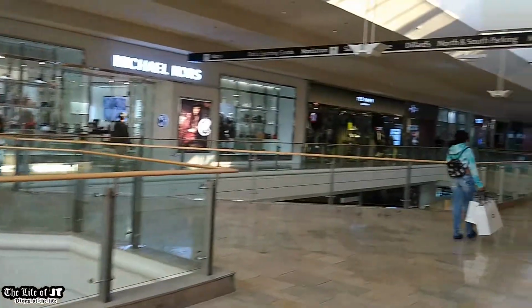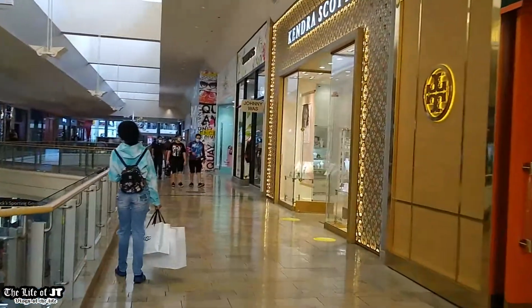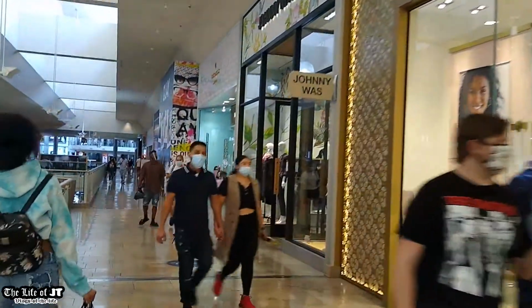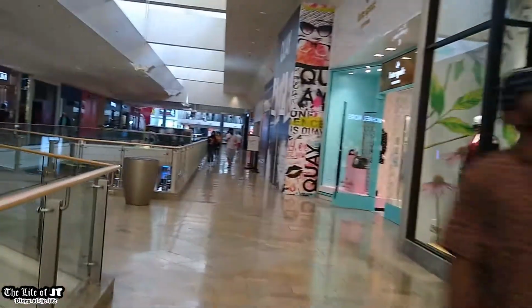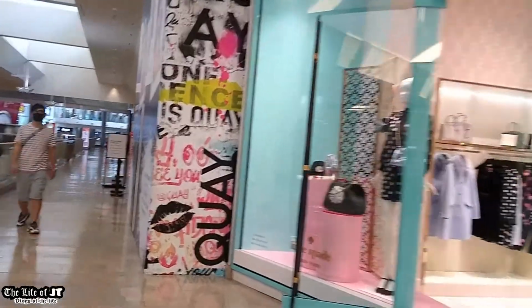Michael Kors, one of my mom's favorites. I bought her a watch. Michael Kors. We got the Kendra Scott store up on the right. I did not go inside a lot of these places. I went into a couple stores, but for the most part I just walked around and wanted to show everybody. There's the Kate Spade store right there.